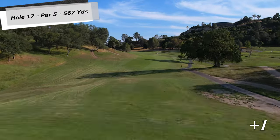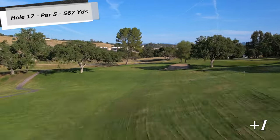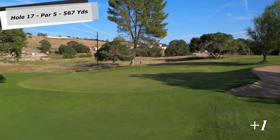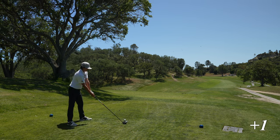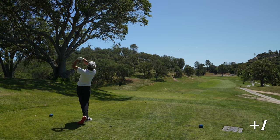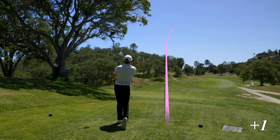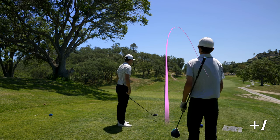My favorite hole on the course, hole 17, par 5, 567 yards. Huge dog leg left. It probably bends directly to the left, and you can cut over the corner here. Be really safe, you can go straight, or you can cut 30, 40 yards over these trees. But as you see, I do not take advantage of that. Push it way out to the right, but it's safe.